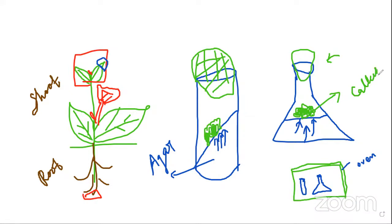After that, it may undergo further subculture. The same process is done, and after that you will get the plant. Once it grows, the final step is organogenesis. That process is called organogenesis. It will be produced similar to the plant, like this. So many plantlets originate.